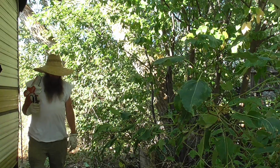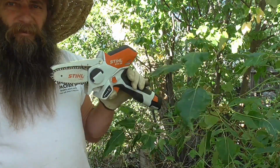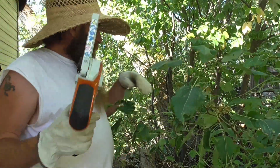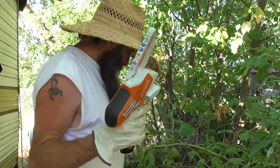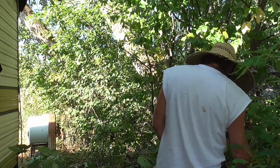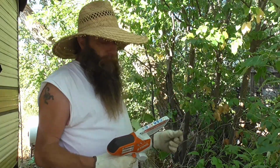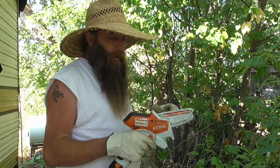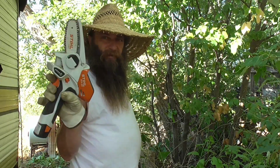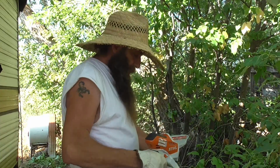I'll tell you what, man, this little Stihl, and you'll see, I don't hold my breath, but I actually got contacted by another company to review their electric saw. I don't know if it's the same size as the Stihl, or if it's a bigger one, so we'll see. They're supposed to be sending one out to me.